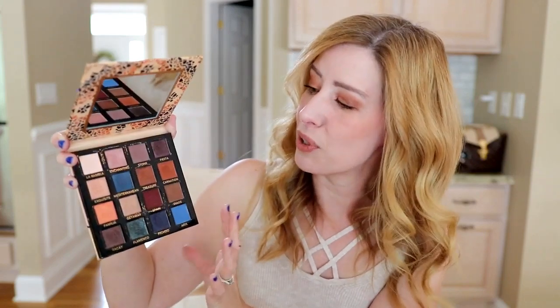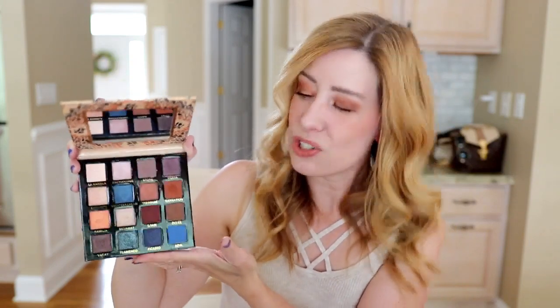Also, this deep blue shade Picasso, it's like a navy blue shimmer, and Mediterranean, which is just a step lighter than that one. So again, they're really close. And once you're blending them out on the eye, I feel like they do look incredibly similar. So I just feel like there's a little bit of repetition in this palette.